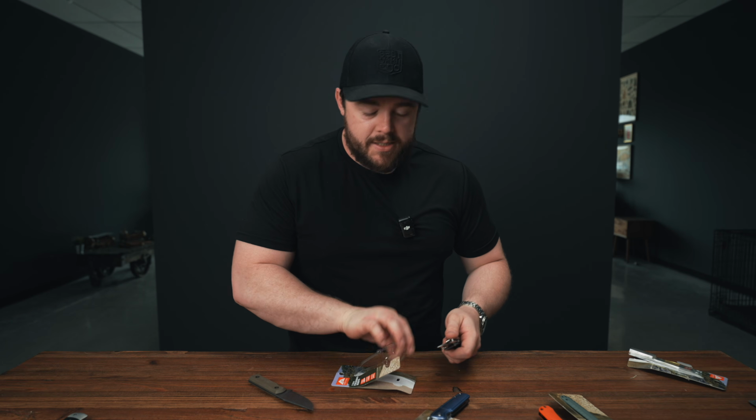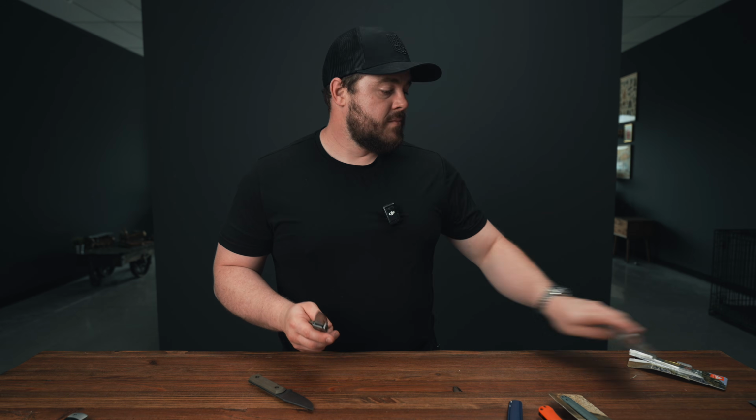And no, to the people in the comments, I'm never gonna be okay with tip down carry. It's not safer. That's dumb. It's not safer. Stop saying that.